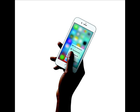3D Touch, I already talked about. 7000 series aluminum, which is basically, you're not going to have any bending anymore. The iPhone 6 Plus could bend, and it was very unlikely to, but maybe if you're doing like dancing or something, and you had your iPhone in your pocket, it would bend or something. I just thought that was very unlikely.